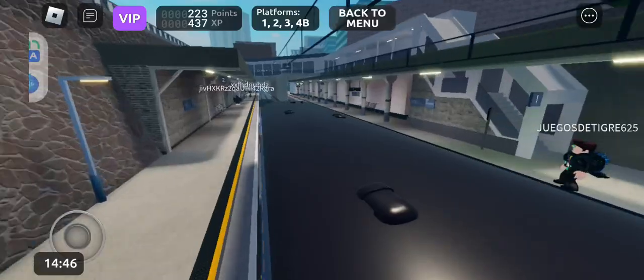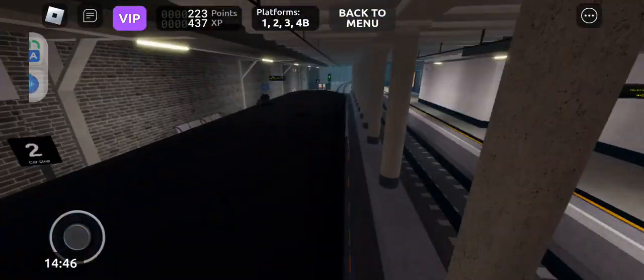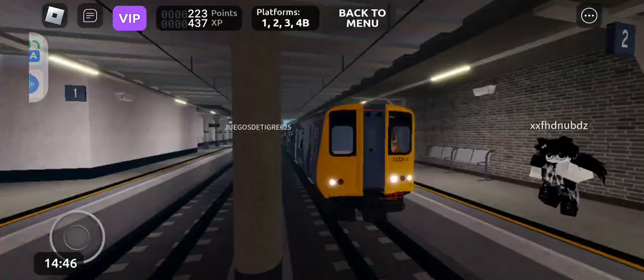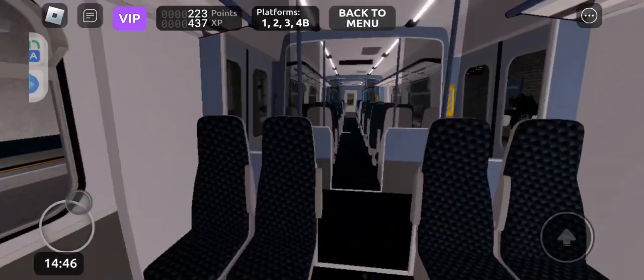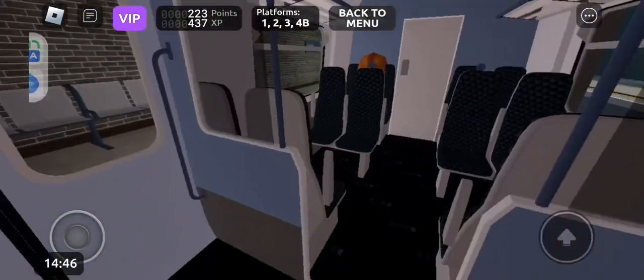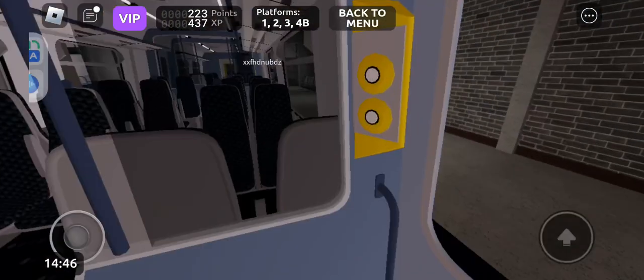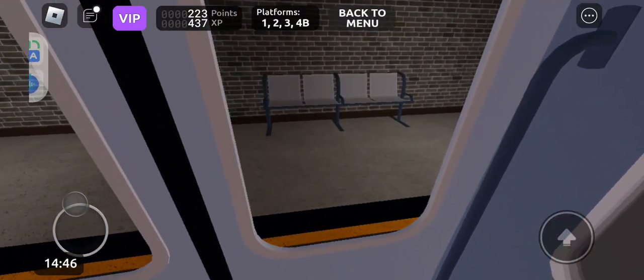Platform 2 for the 14:45 Waterline service to Newry. Calling at Airport West, Cambridge Street Parkway, Benton, West Benton, Faraday Road, Eden Quay, and Newry. This train is formed of three coaches.